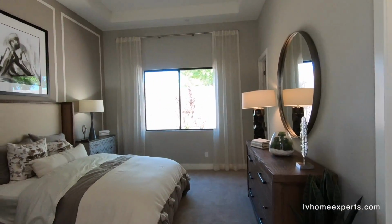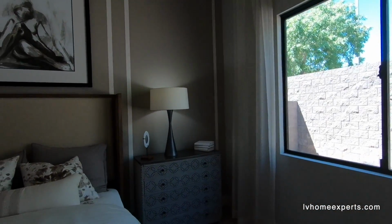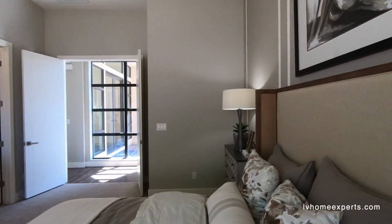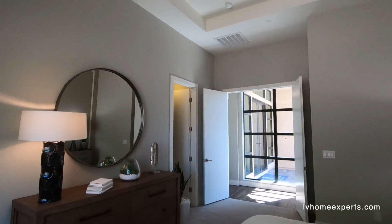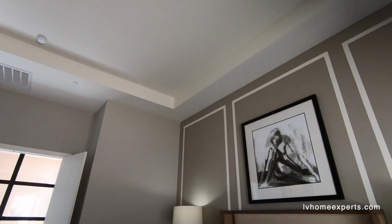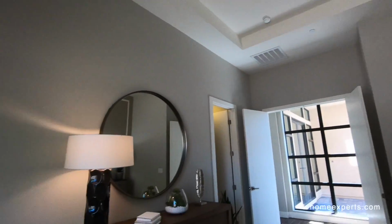This is your junior suite here. And I believe this bedroom was 12 by 15 on this one, with a 12-foot ceiling. Look at that, isn't that gorgeous? And you have a 1-foot tray ceiling, which is really nice.